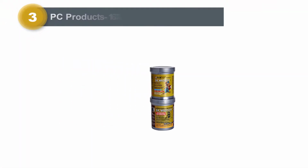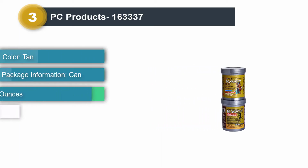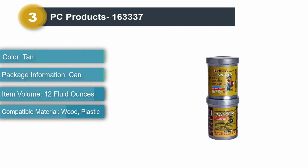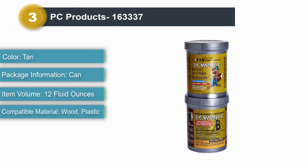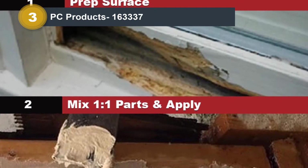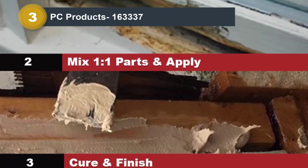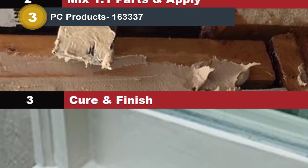Number 3. PC Products 163337. PC Woody is a two-part epoxy paste that is used to fill holes and gaps in damaged or decaying wood decks. This wood filler for pressure-treated lumber has an easy-to-mix ratio. Simply mix equal parts of the resin and the hardener in a plastic or metal container, then apply them to your project. It is stronger than most wood, meaning it offers a permanent solution for deck cracks.